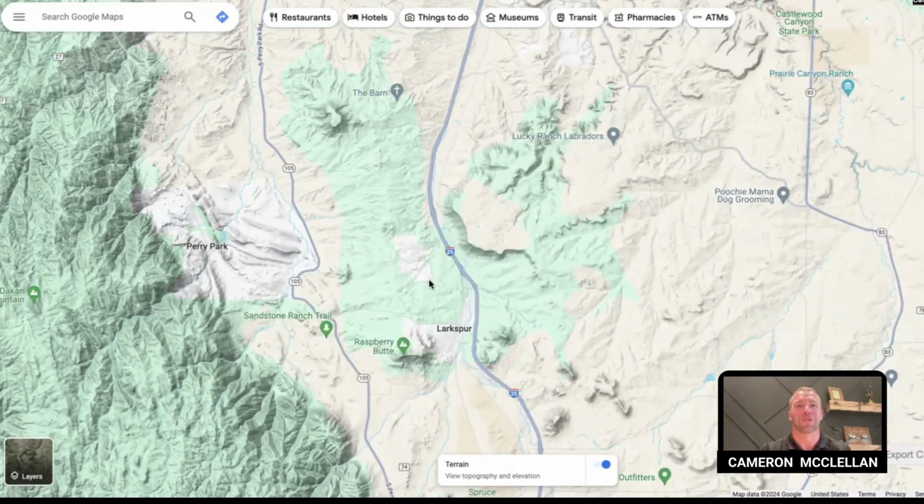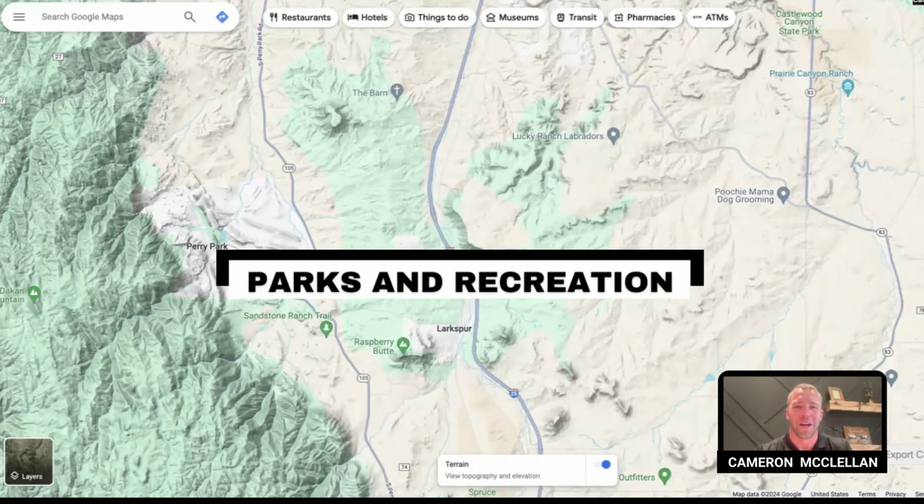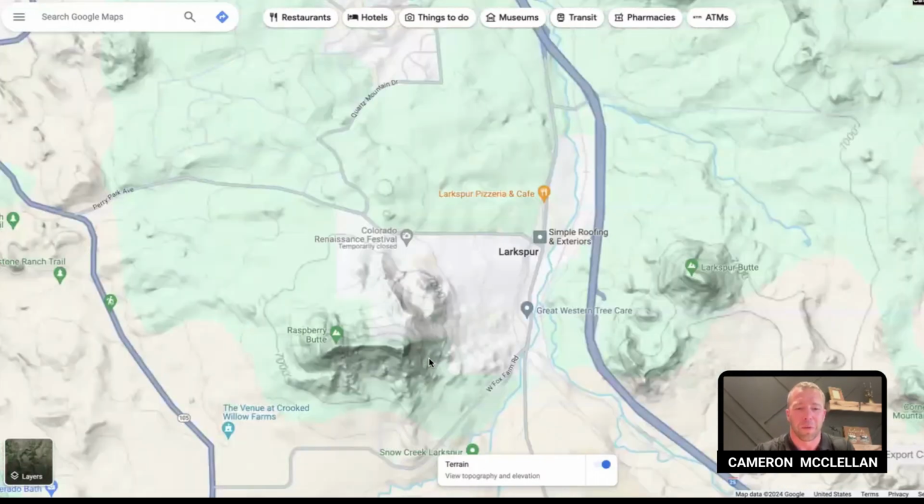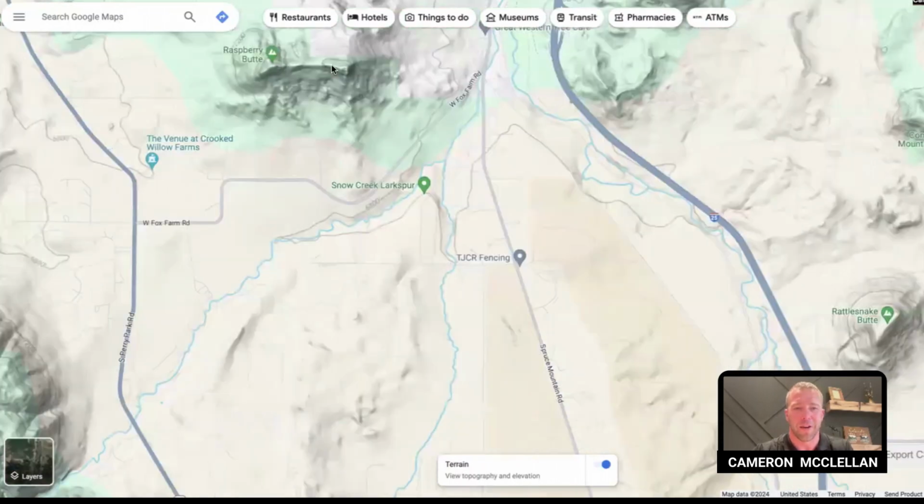Living in Larkspur, there's tons of opportunity to get outside. This is an outdoorsman's paradise right here. And so I just want to talk through some of the local parks that make it real easy to go out on a hike, to get out on your mountain bike, or to get out on a trail ride with your horse. So the first being the open space just south of town.